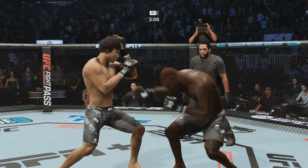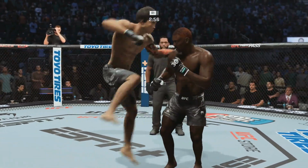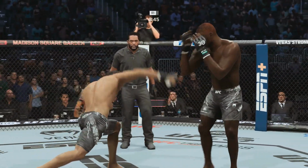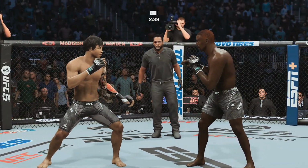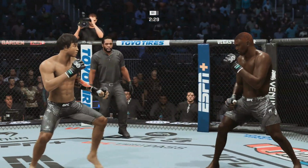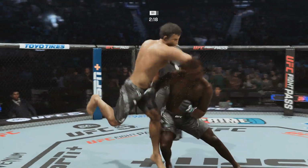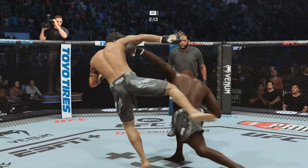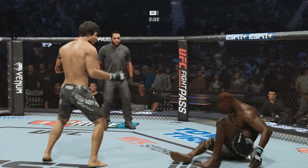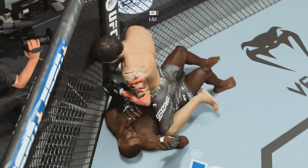Just over 3 minutes to go round one. Punch over the top. Lands a big elbow there. His misses are entertaining. Man, his jab is good. There it is. Just misses with the jab there. Just over 2 minutes to go in what has been a furious round one. Massive shot from the top.